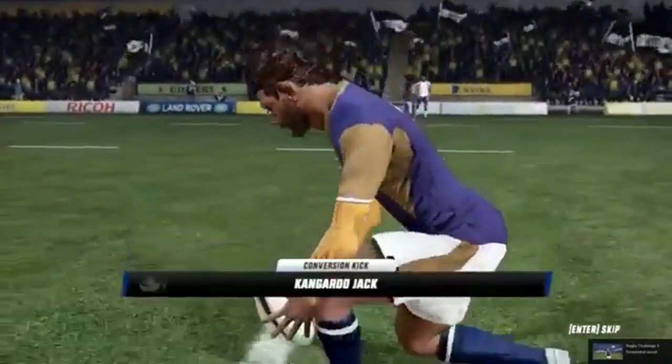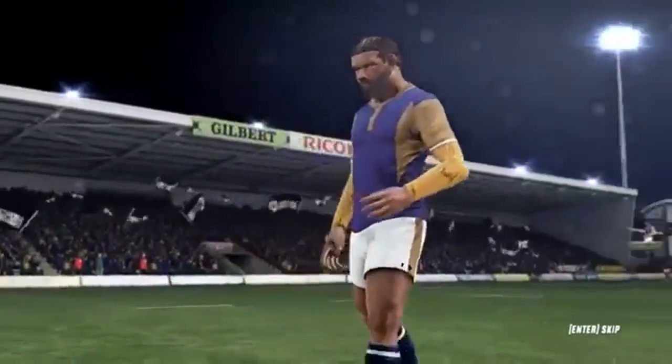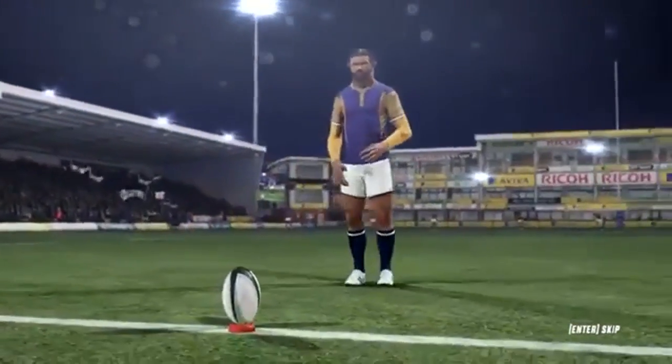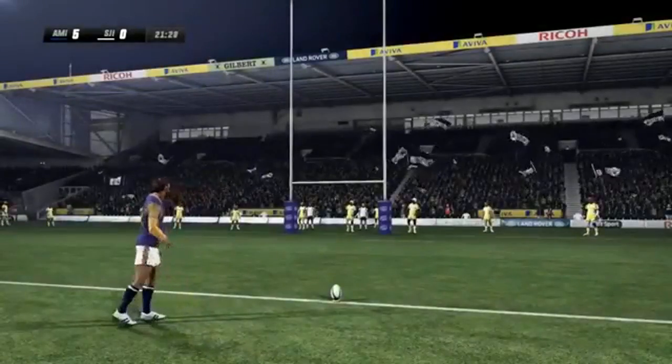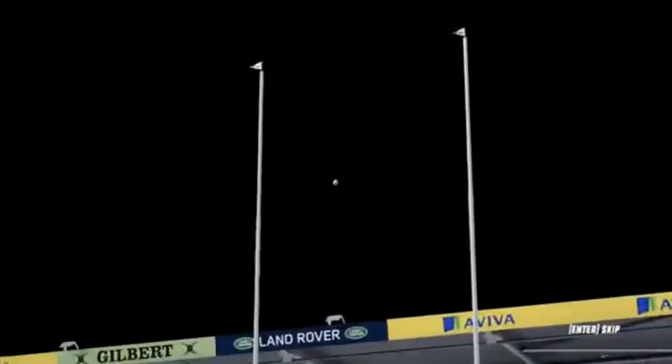And there's a shot at goal to come. This should turn into an easy 7 points with a conversion. There's the conversion.